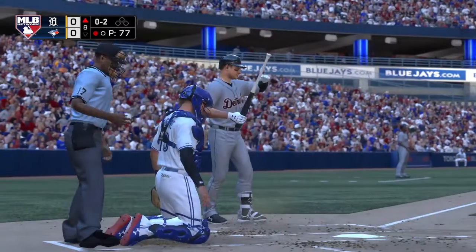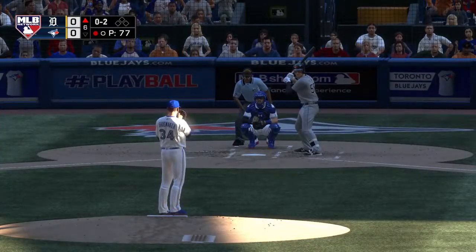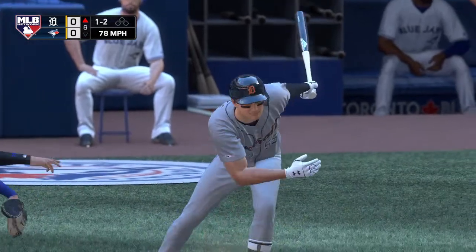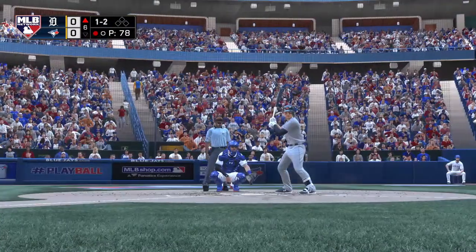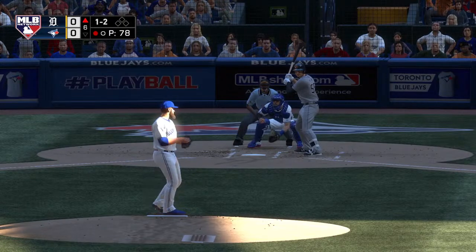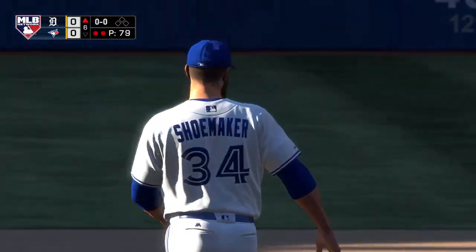Behind 0-2 now. That misses, says the home plate umpire. 1-2. Where it misses, I'm not quite sure. No runs, 4 hits, 1 error for the Tigers thus far. And he held up in time, but it's strike 3 called, and there are 2 down.